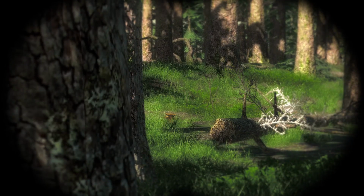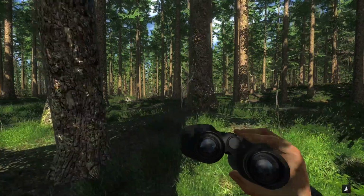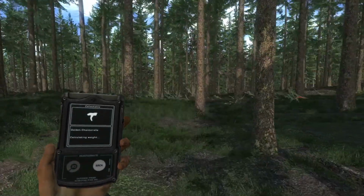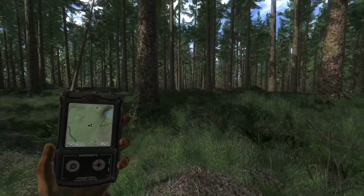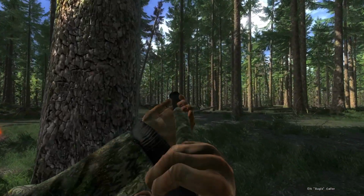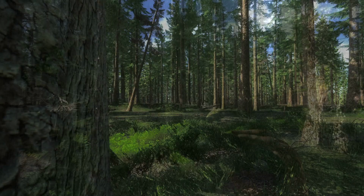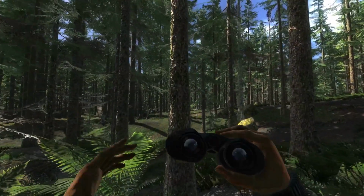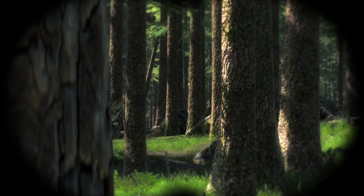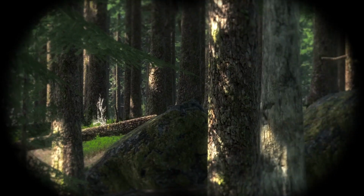Oh, look. It's a mushroom right there. Hello, mushroom. Let's try getting a bugle call, see if I can figure out where this elk is at. This bull. Got her again. Haven't heard the male since he called out that one point.